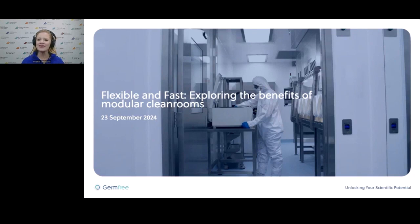In this webinar, Stephen will be offering insights into the fundamental differences between traditional and modular cleanrooms and explore how modular designs can be customized and expanded to meet changing industry needs.